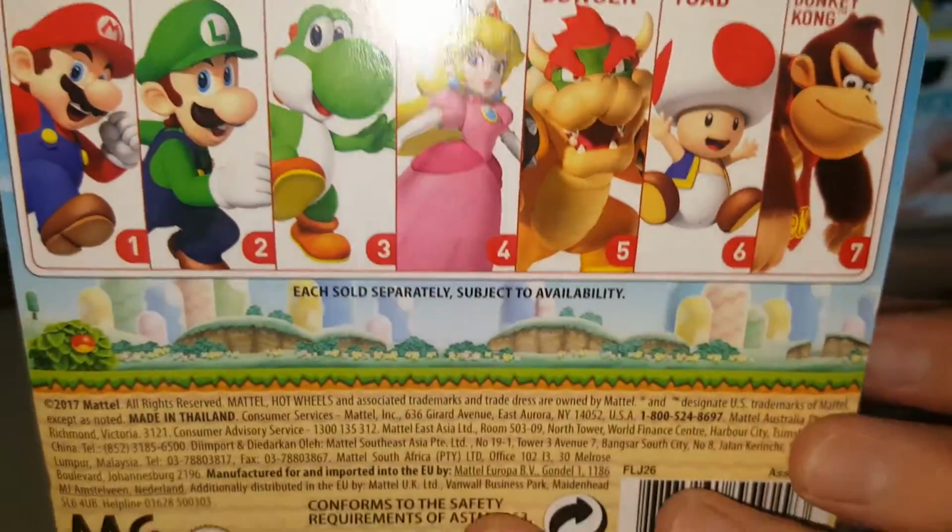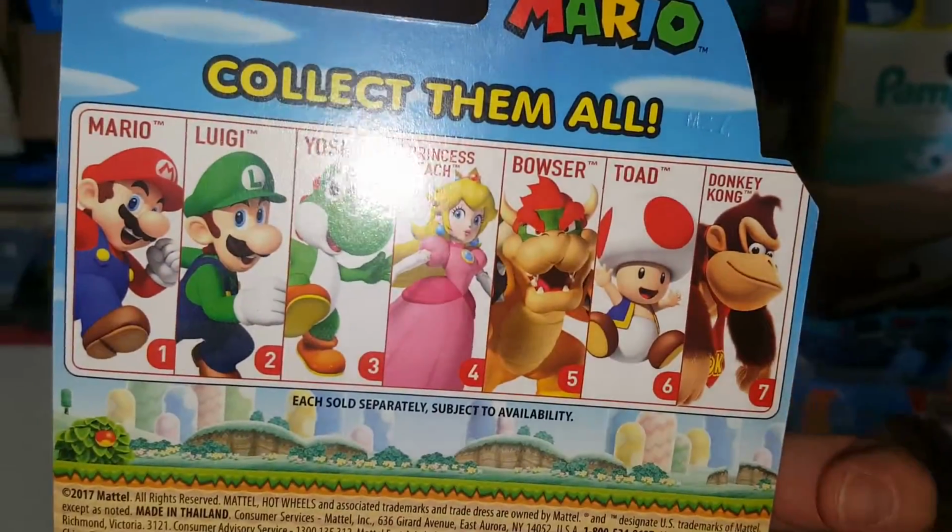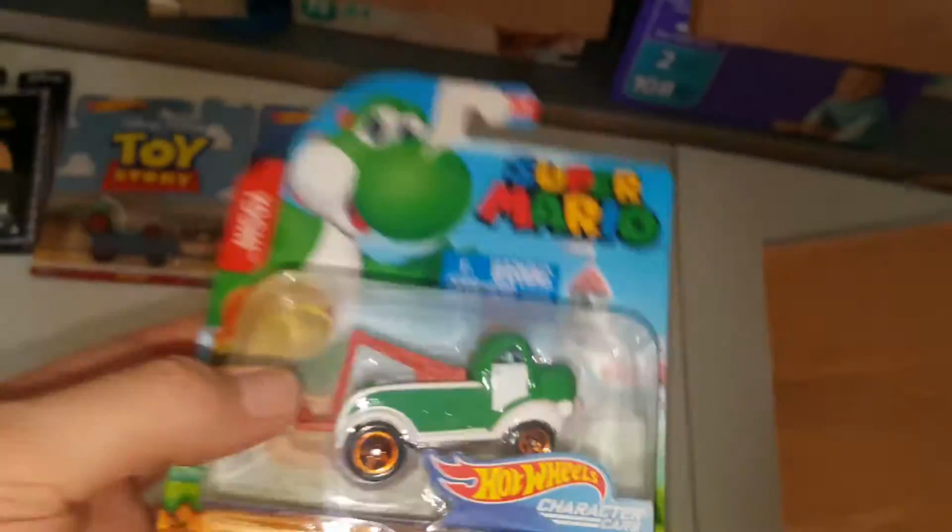There you go, all the characters that are available. Collect them all, maybe not, I just like the Yoshi one. Pretty cool. So there is the Yoshi. Now let's see what else we find in here.